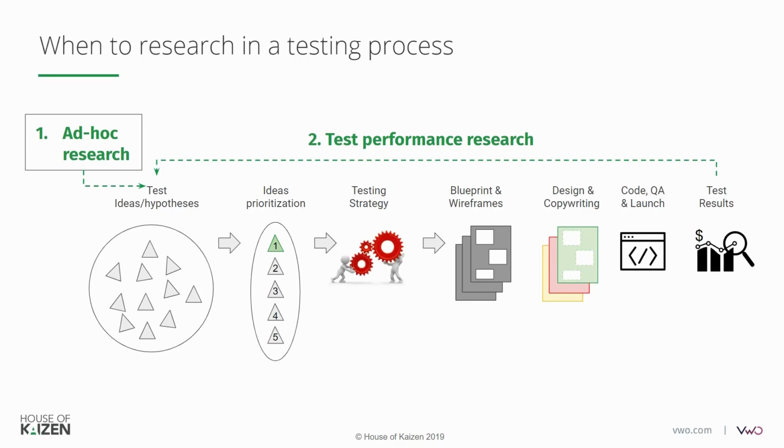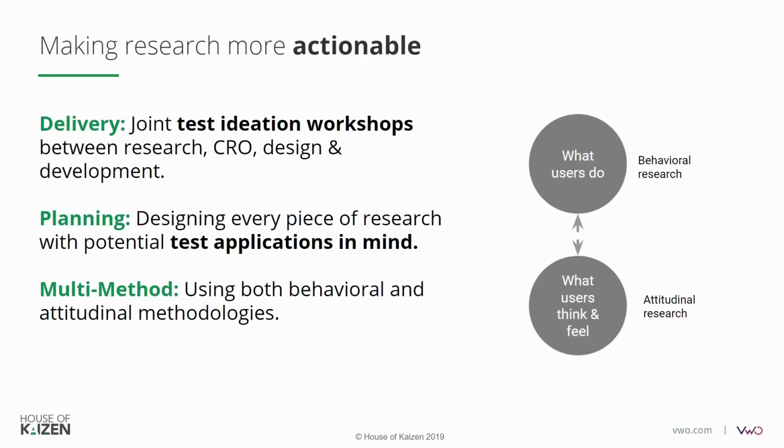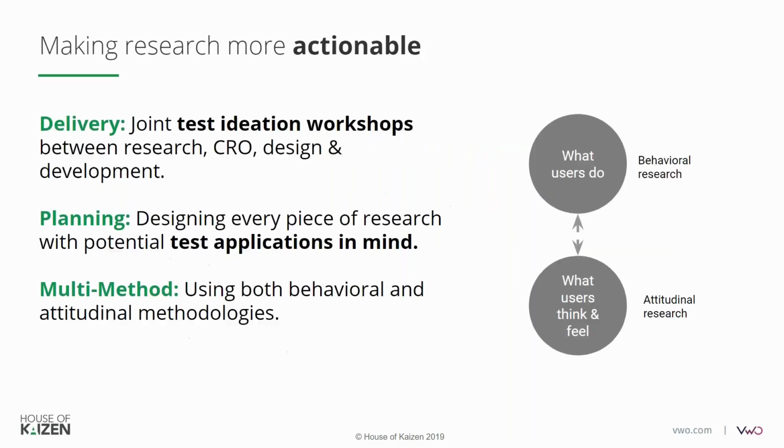So one of the key challenges, and you can imagine that challenge actually coming from this need that research fuels hypotheses, is to make research actionable. Classic research, I remember like 10 years ago, I used to work in market research. We would produce reports and we wouldn't actually bother if there are any actions that clients could take from the reports. This is something you can't do in performance marketing and especially CRO.